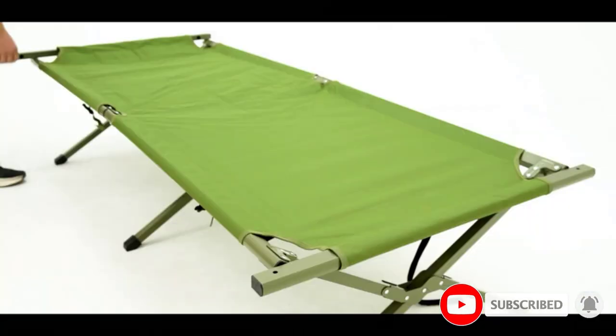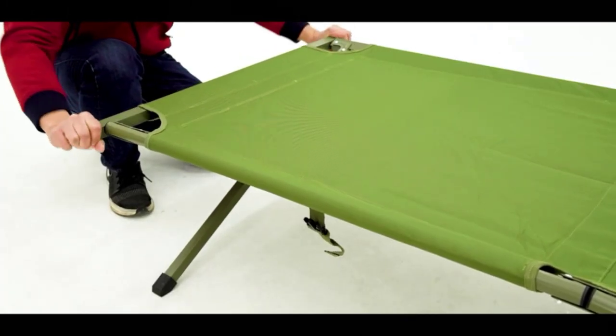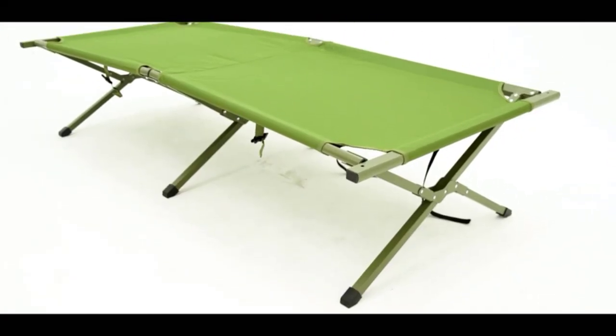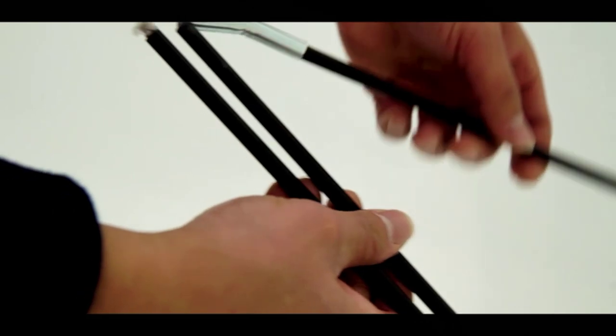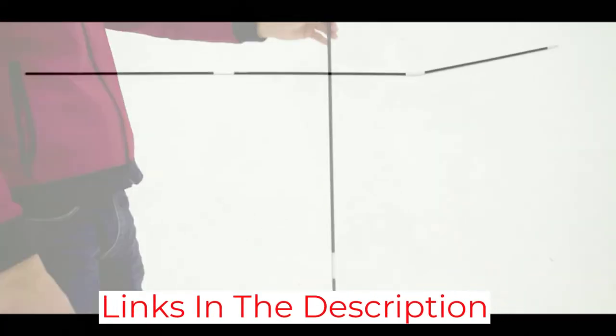The Tankula One-Person Tent Cot is perfect for solo campers, as it features a comfortable and spacious sleeping area that can accommodate up to 300 pounds. The sturdy steel frame can support up to 250 pounds, and the waterproof and breathable canopy will keep you dry and comfortable throughout the night.